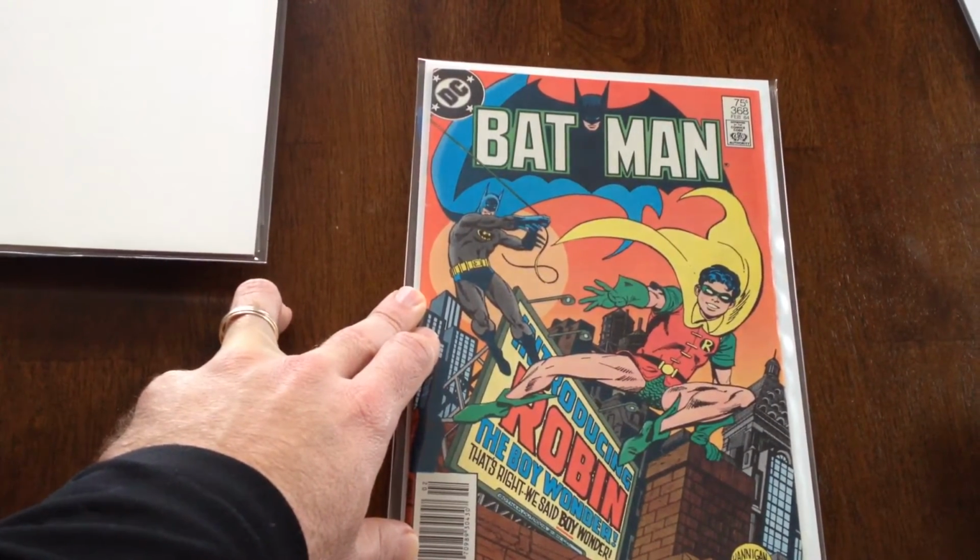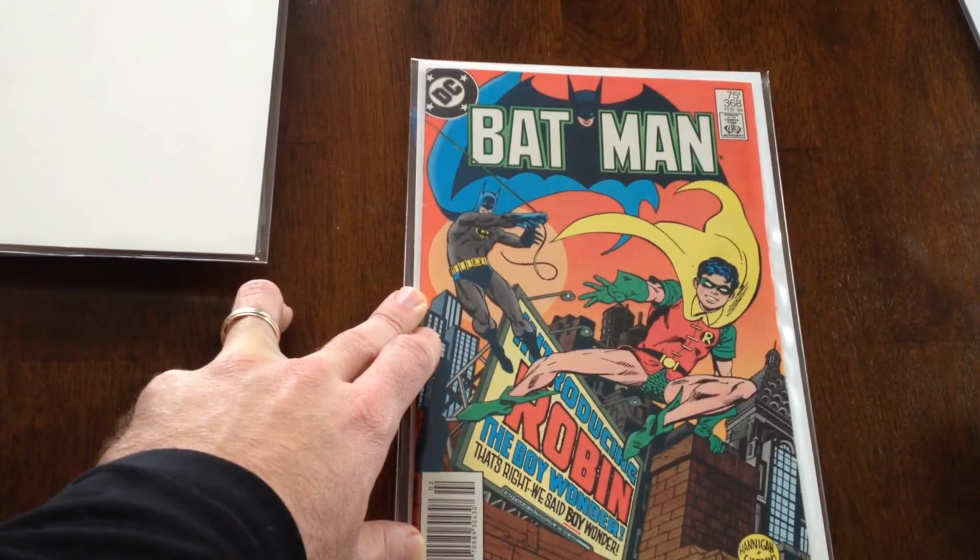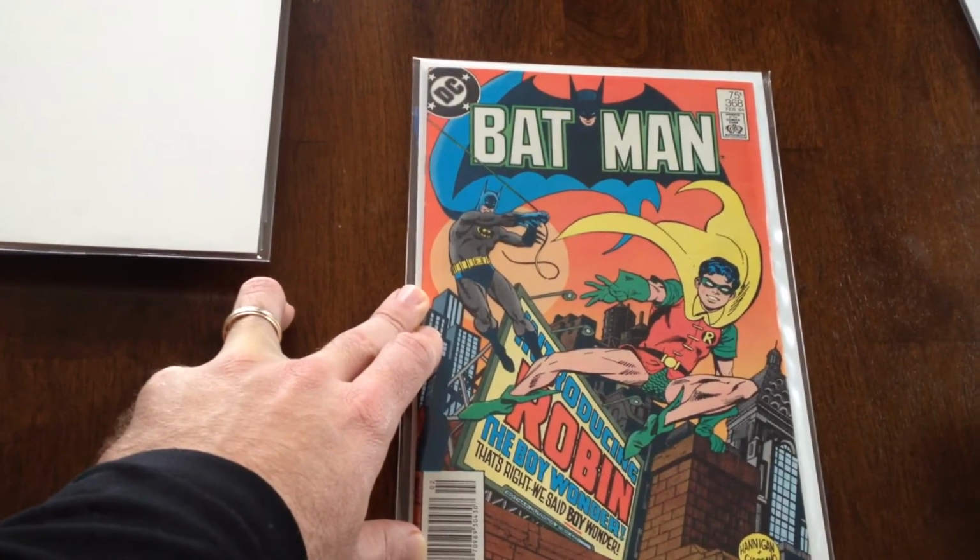Got issue number 368, Giordano cover, introducing Robin the Boy Wonder. That's right, we said Boy Wonder. Okie dokie. Yeah, happy to get this one in there.